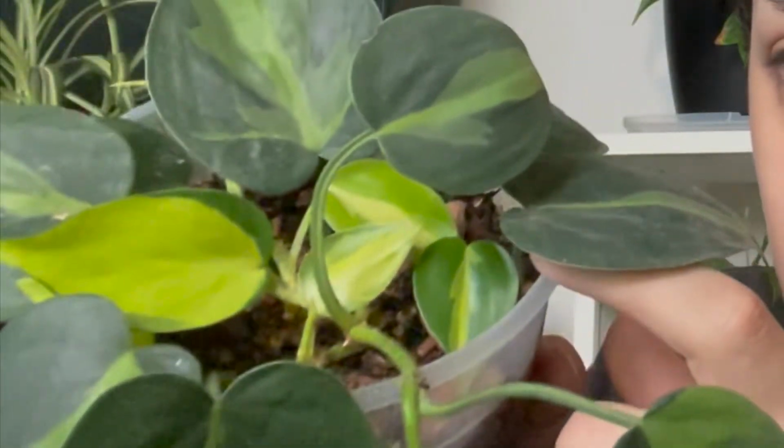So as you can see down in the pot, there are little baby leaves coming in, and it's really cute. For the longest time, she really didn't do much for me, but ever since I repotted her and gave her some better soil, she has been growing a lot more and just seeming a lot happier, which I'm very proud of her for. This is another one of those plants I hope to have as a big full hanging basket someday.